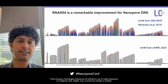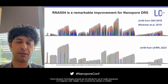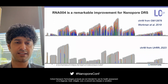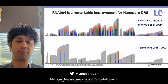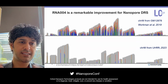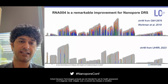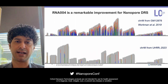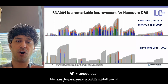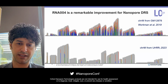Now, if you look at a similar plot on the lower panel, these are poly-A RNA reads coming from the UHRR material, which is a mixture of 10 cancer cell lines, total RNA. And we look at poly-A RNA aligned to the mitochondrial chromosome. We see a similar pattern as to the top, but now you'll notice that these colored lines have significantly reduced, which is essentially saying that the base level mismatch has substantially reduced on the newer data, which have 96% accuracy per read on the median.